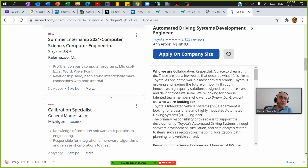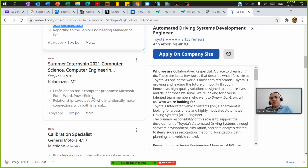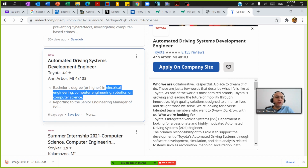If you want to become an electrical engineer, you need to know some specific types of software, like at least you know AutoCAD, you know PLC, you know some hands-on skills that help you to become employed. A mechanical engineer should know how to do 3D design, how to do drafting. So now this is one part of it, to tell you how to search for a job. But when you want to apply for a job, what do you need?